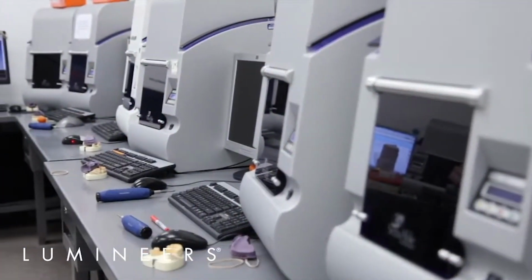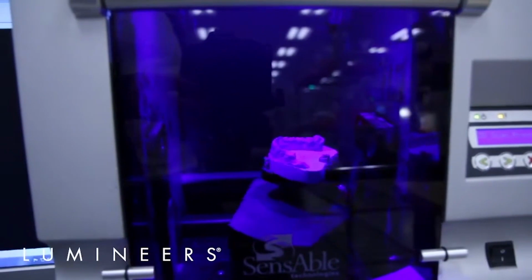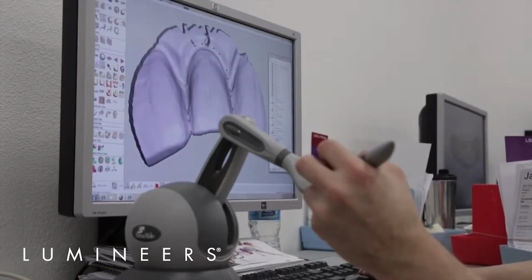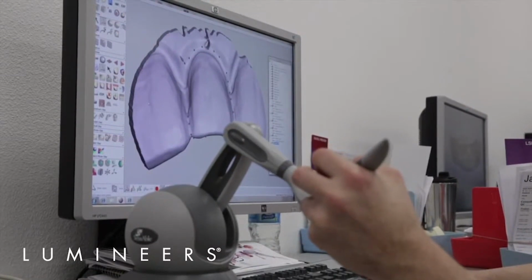So it's honestly improved it a great deal. I just did a report not too long ago and realized that Lumineers in my cosmetic cases is around 25% of my overall production in my office. So that's pretty amazing. I didn't realize that, and I work with DenMat for basically all of my cosmetic cases. I'm doing combo cases, Lumineers, crowns, all those particular things. So it's not just veneers that we actually do with DenMat.